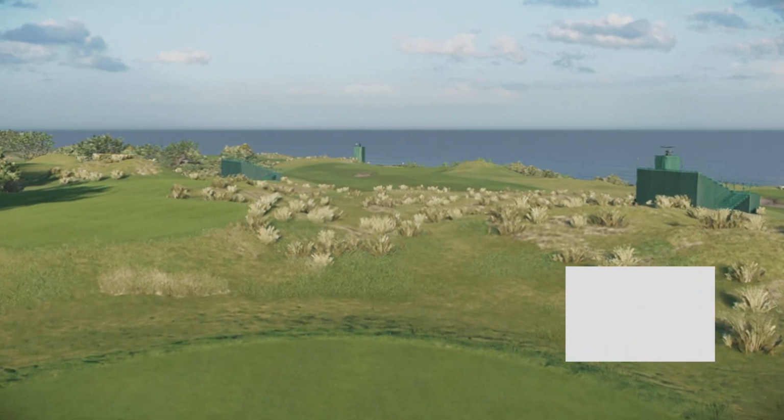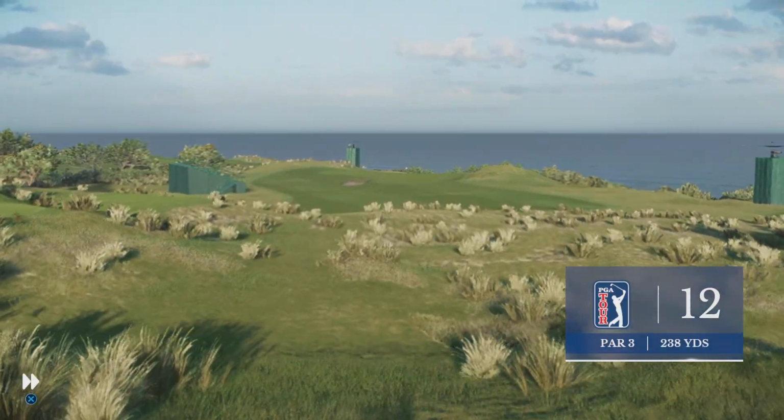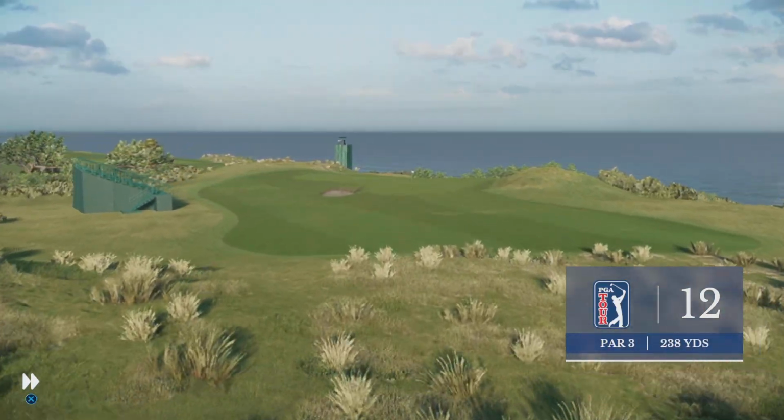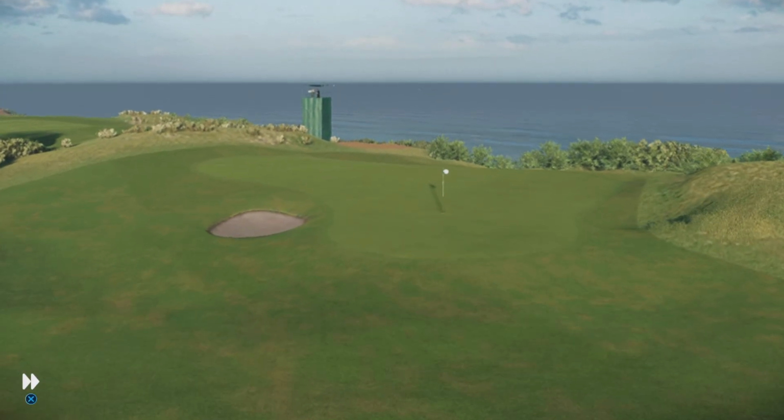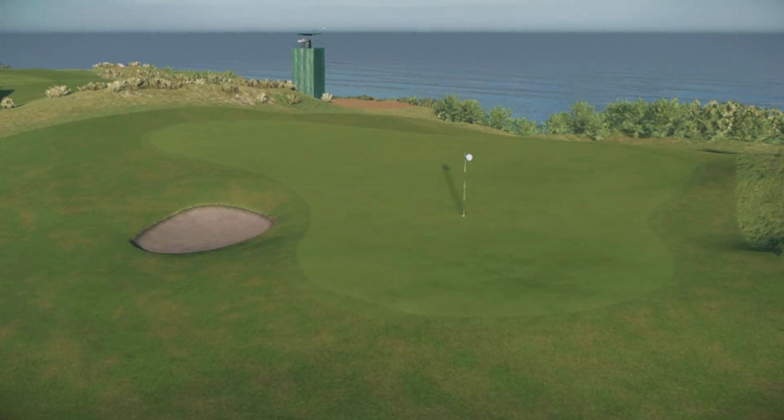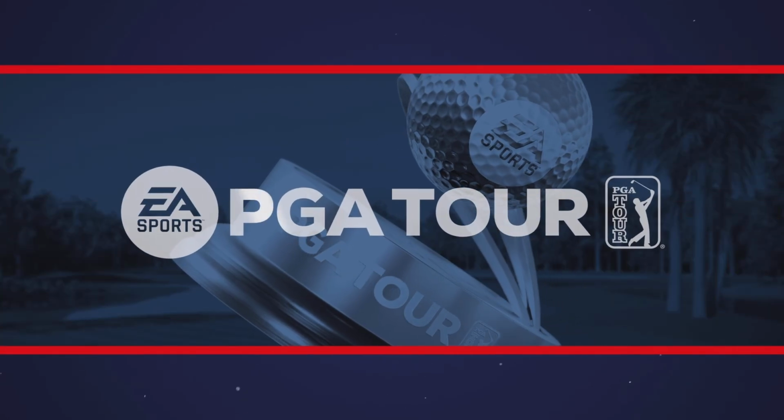On to the par 3 12th hole. This is the number 18 handicap hole, so maybe that gives you a little reason for optimism. But par is not a bad score here as this measures out at 238 yards, the longest of the 4 par 3s.